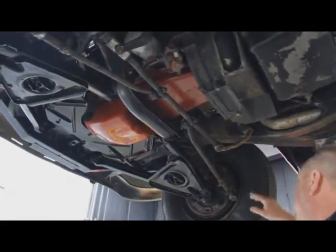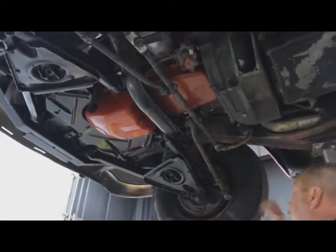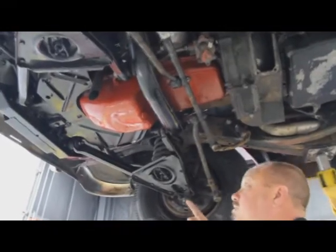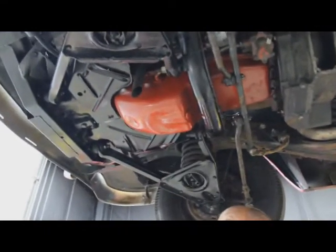Working our way forward here. We checked out the steering gear. Steering gear's in good shape. Upper and lower control arms look like they're in good shape. We do have drum brakes out front. We got that 272 motor up front here.